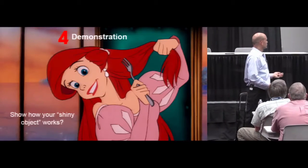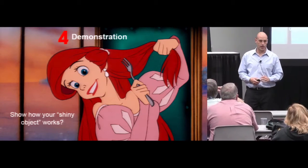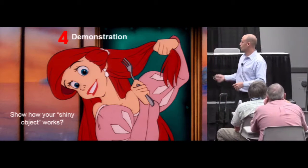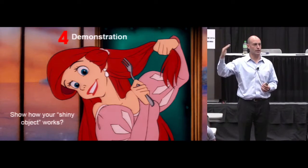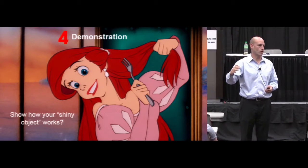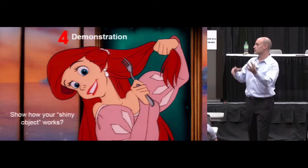There's a slide in here I'll get to in a second, but a shallow website will rank higher than a deep website, and that's according to Google. So, demonstration, how your shiny product works. This is all coming in steps, guys. You're not giving them demonstration on your home page. You're not even giving them demonstration on your 2nd page. Make them click through.